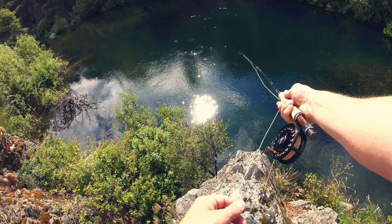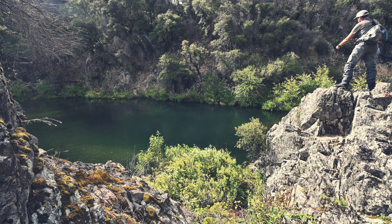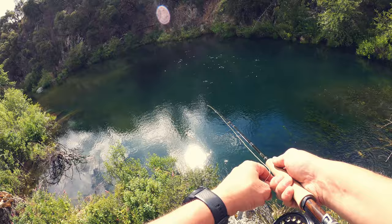I had a fish follow my worm. Put a squirmy on. I'm just gonna let this soak. Wish I had brought some of those eggs I tied up last night. Was not expecting to see this today.